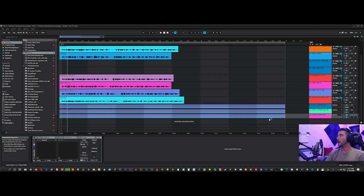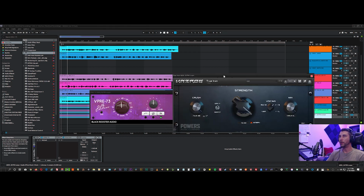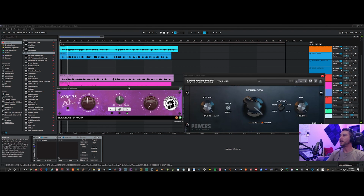Alright, so now that we've got all of our loops listened to here, I've got the 18i20 loops, and on those I have added a Pre73 as well as a True Iron, both great plugins, both fairly subtle with the exception of the Pre73. Once you start cranking it over here, you can really start to hear the high get sharp and kind of brittle.